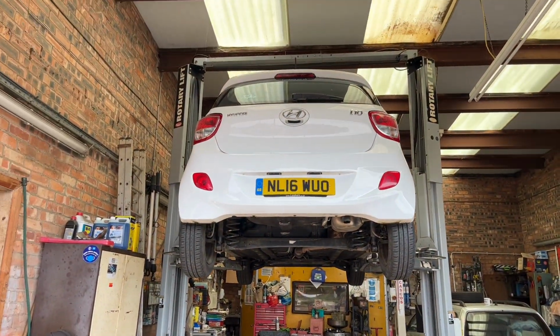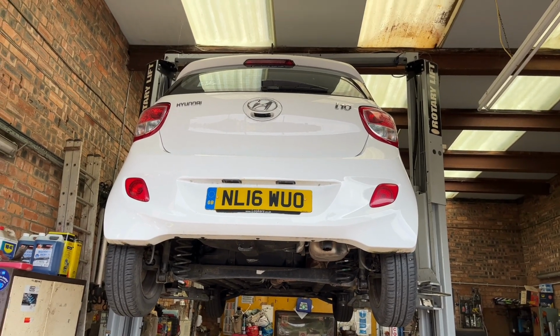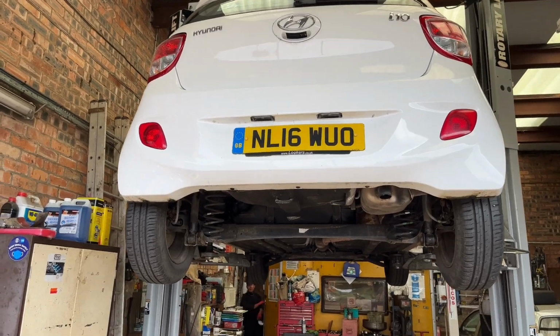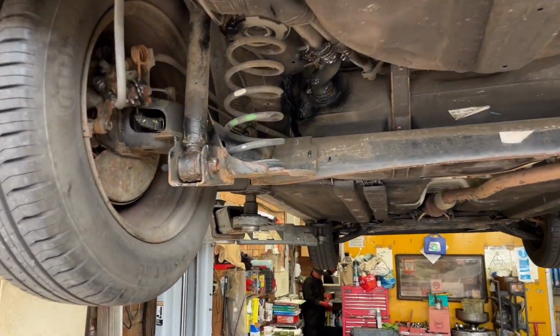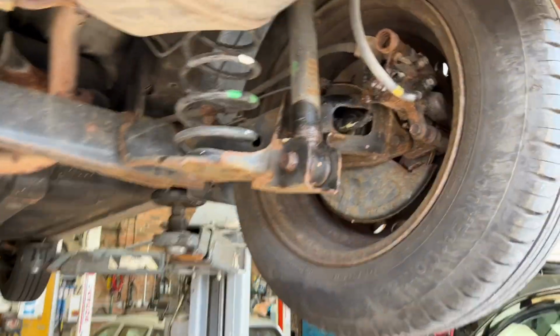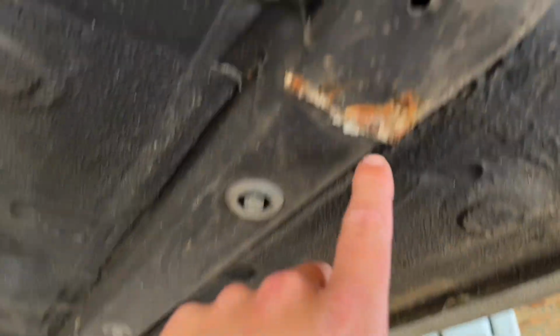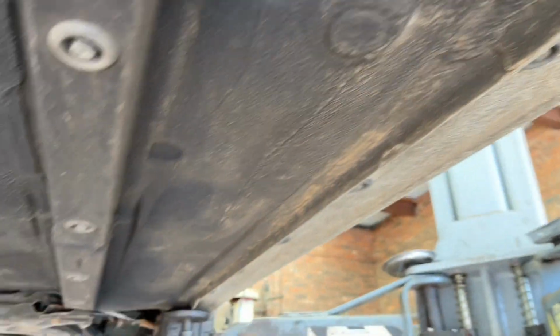But this little thing, little i10, it's fantastic. It's a little 1.2 automatic and it drives lovely, and these things are really good underneath if you coat them. We've coated this one a few times from new. We probably could do with getting the whole lot done if we were keeping it actually. But you can see, apart from the odd little crusty bits, that actually they keep really good.